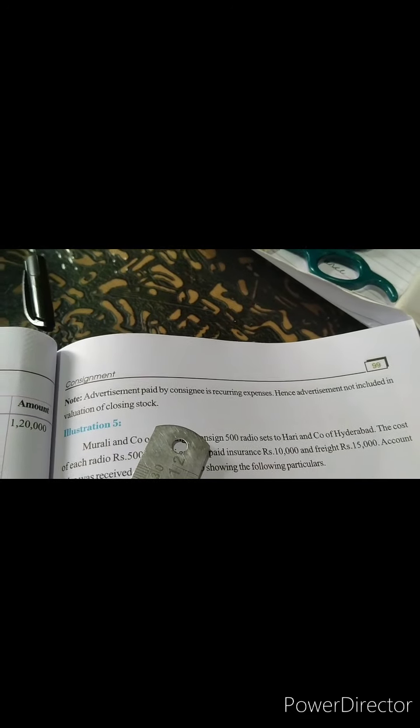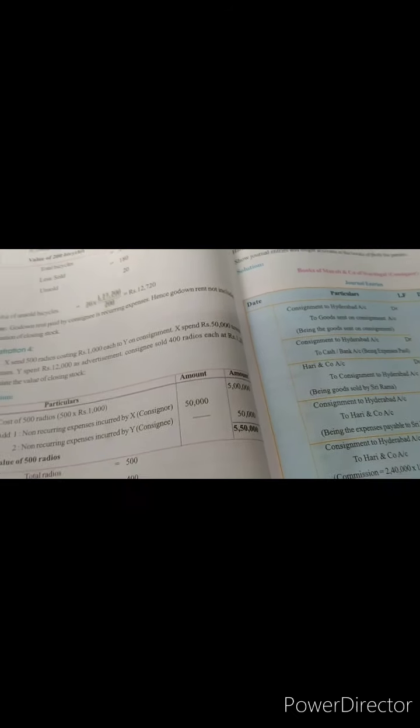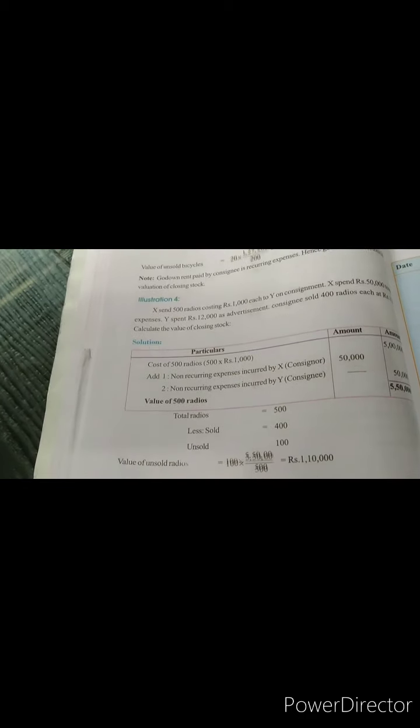Here there is one zero missing in the figure 5,50,000. So just be a bit careful about that. And the note is also given, advertisement paid by consignee is a recurring expense. Hence, advertisement is not included in the valuation of closing stock. So here for the heading, you can take it as valuation of closing stock or valuation of unsold stock. So this was about illustration number 4, dear students.